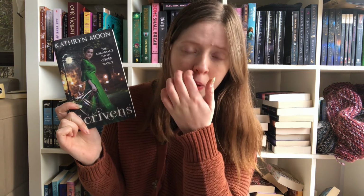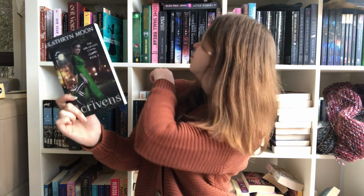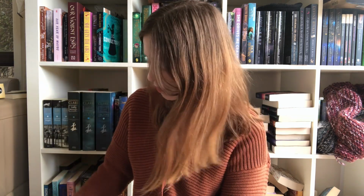I decided that I would just go with a series that I need to finish, which is Scrivens by Catherine Moon. This is book 3 in the Librarian's Coven series. I read book 1 and 2 last year at some point. I don't remember when. But I have this one, and book 4 is here. So I want to finish it so that I can finish the series off.